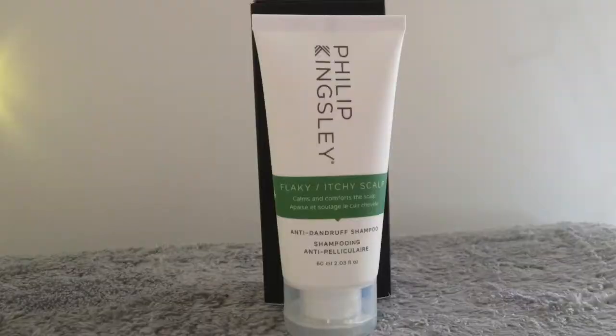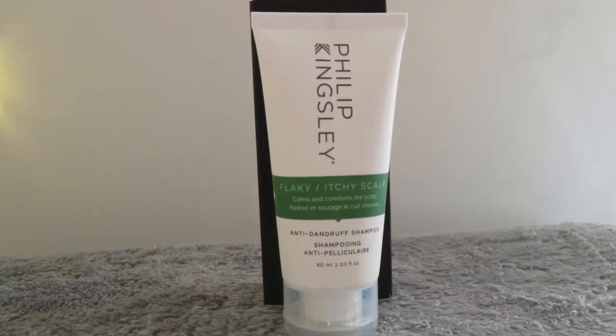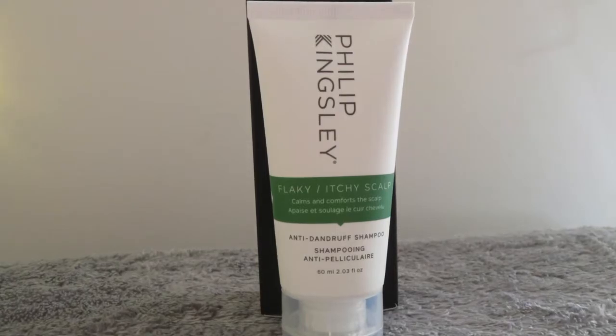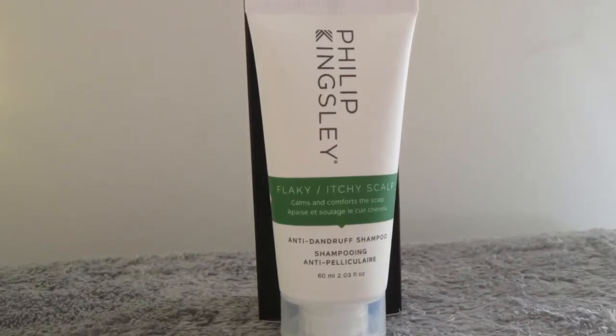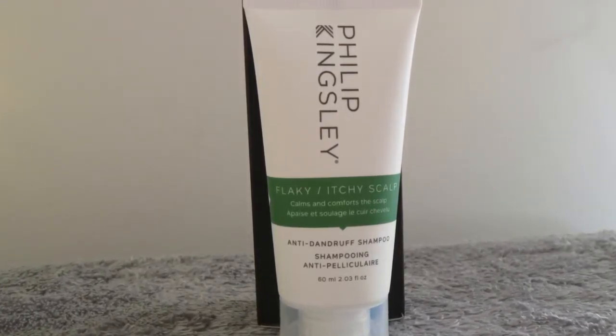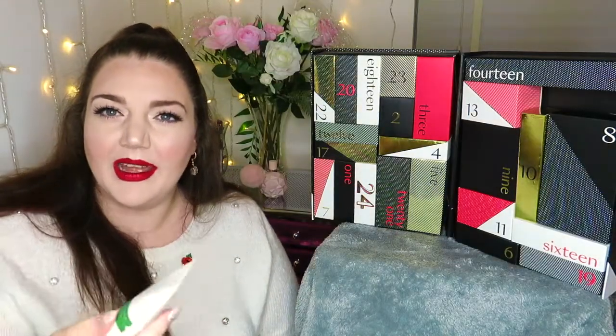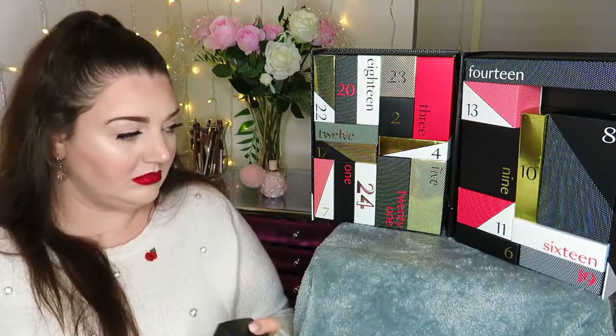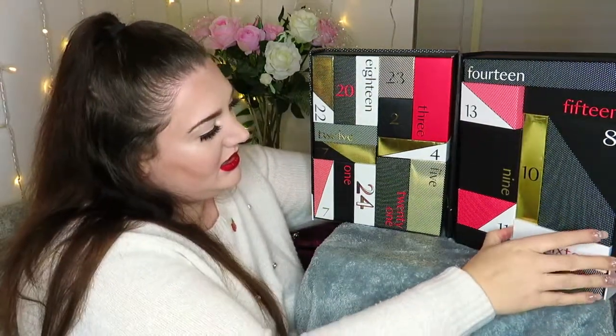number 15. We have got a shampoo by Philip Kingsley, and it is anti-dandruff shampoo. Flaky, itchy scalp, calms and comforts the scalp. Strange, because why they would put that in the box as opposed to like a normal shampoo. Not everyone's got a flaky, itchy scalp. 16.